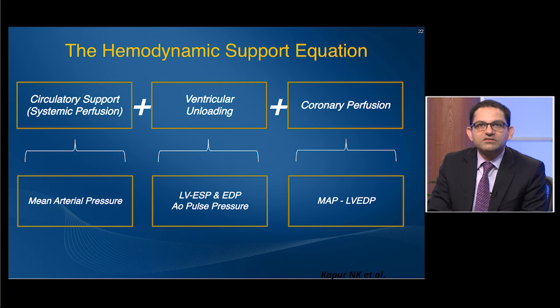The second part of this hemodynamic support equation is ventricular unloading. And the way we can measure that in the cath lab or in the critical care unit is to measure a reduction in LV systolic pressure and diastolic pressure. And this can also be seen very commonly by looking at a narrowing of the aortic pulse pressure, which is an indicator that there's a significant unloading effect on the ventricle. And in fact, the antegrade flow through the ventricle is not coming from the amount of work the heart is doing itself, but rather through the device.